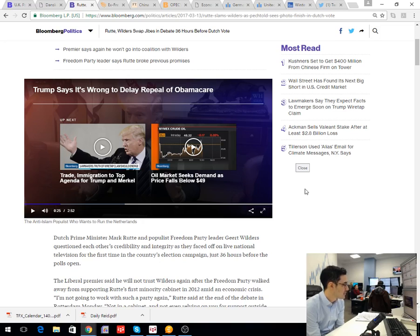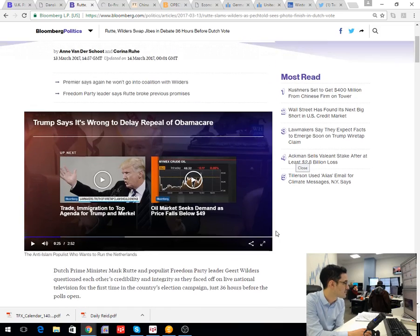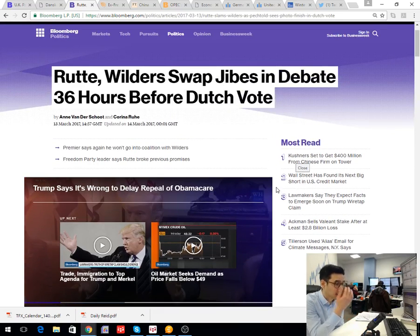The Liberal Premier said he would not trust Wilders again after the Freedom Party walked away from supporting Rutte's first minority cabinet in 2012. And basically he was suggesting that he would not look to form a coalition with the Freedom Party. This then just increases the likelihood of this stalemate, whichever way this election goes. Hence the reason why I think that overall, although you might get a knee-jerk response in the markets if Geert Wilders wins, which would probably be a net negative response in the euro currency, I don't think you're going to get an all-out assault in market fear, given the fact that in reality there's a lot of complexity in forming a multi-party coalition of several parties, maybe possibly as many as 5 or 6 different parties.